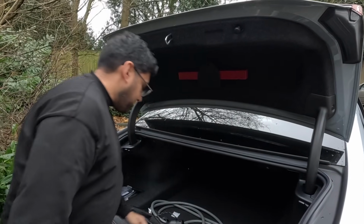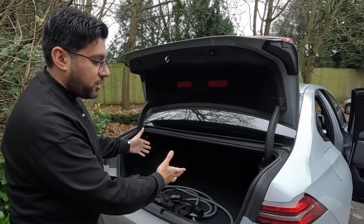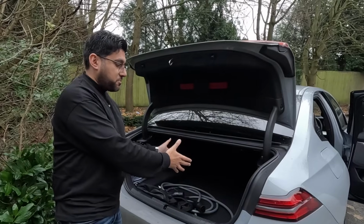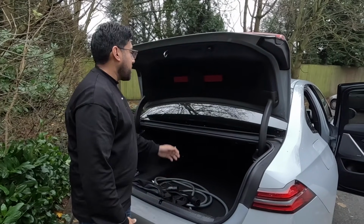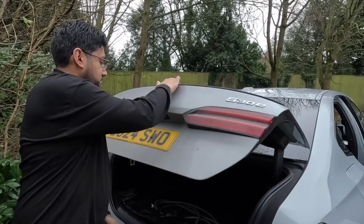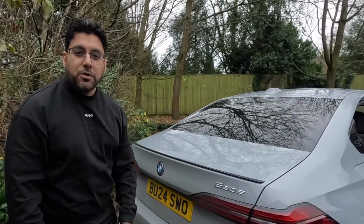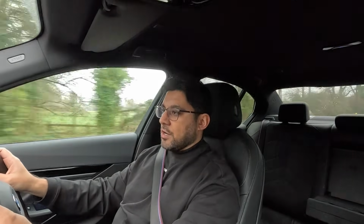The boot's quite big, but I know that being a hybrid, you've probably got some batteries under there, so it's not as big as it can be, but overall you can get some large suitcases in there. I was looking for the button then, but it doesn't have it. There we go.